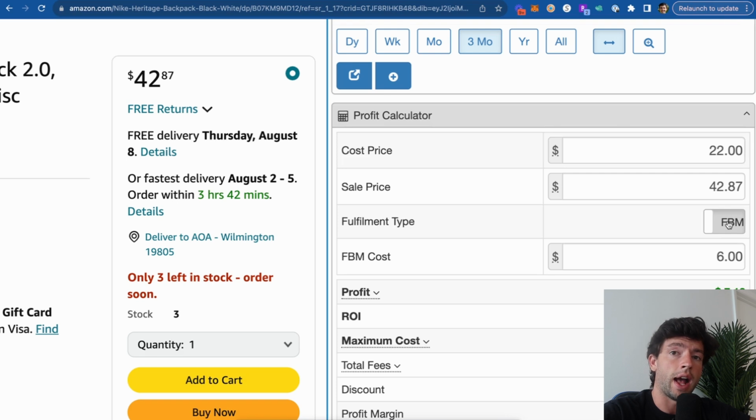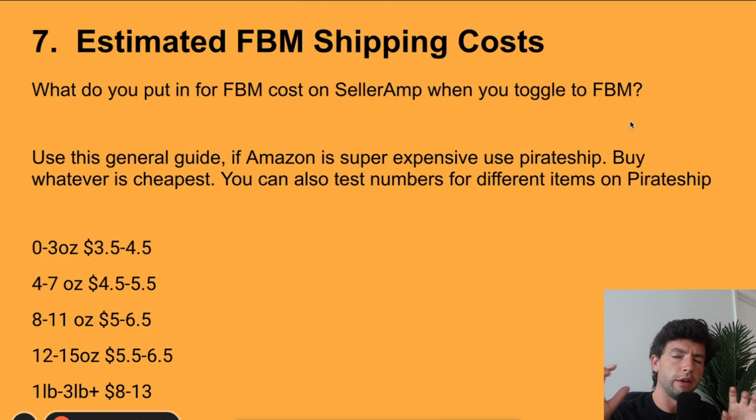So it's really important that you're actually factoring in the FBM numbers on SellerAmp. In terms of what you actually put in for the FBM cost on SellerAmp, here's a general guide. I'd recommend just taking a screenshot of this. In general, it's going to vary from time to time, and you're going to get orders from different parts of the country. This is about what it's going to average out to.